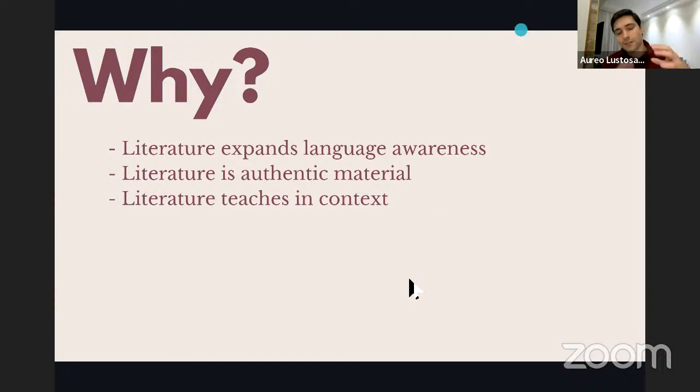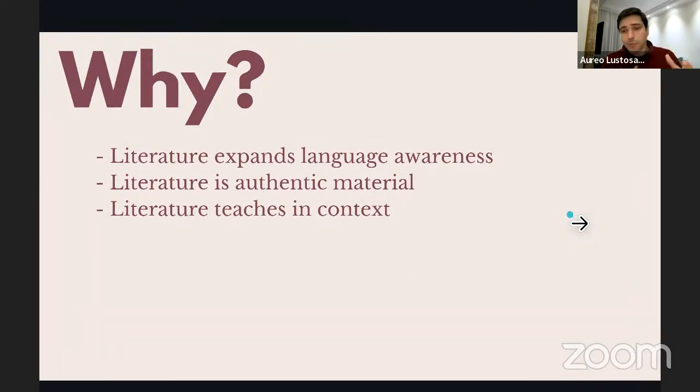So in the literary usage of language it's very synthetic. It can be very complex grammar-wise. It can be very complex vocabulary-wise. So it really gives you a broad view and a vast array of possibilities.